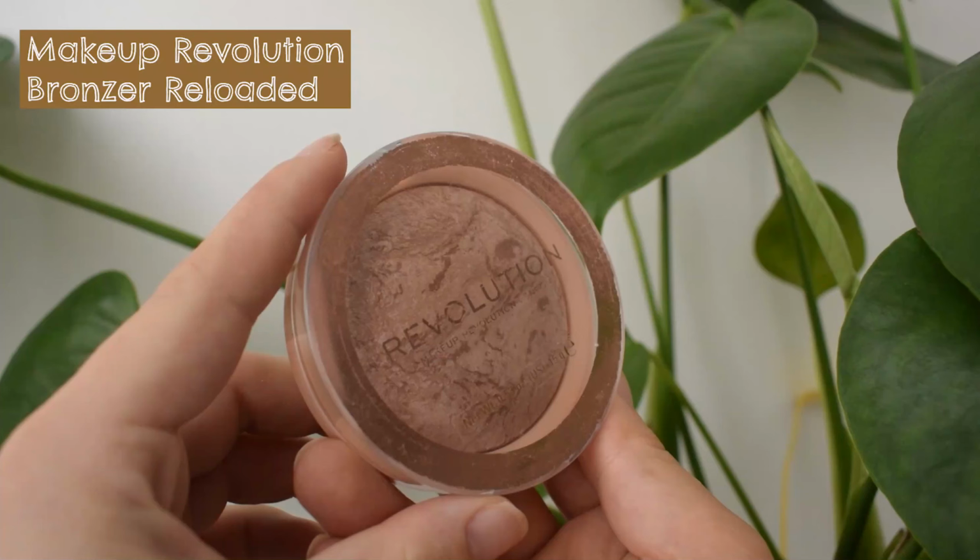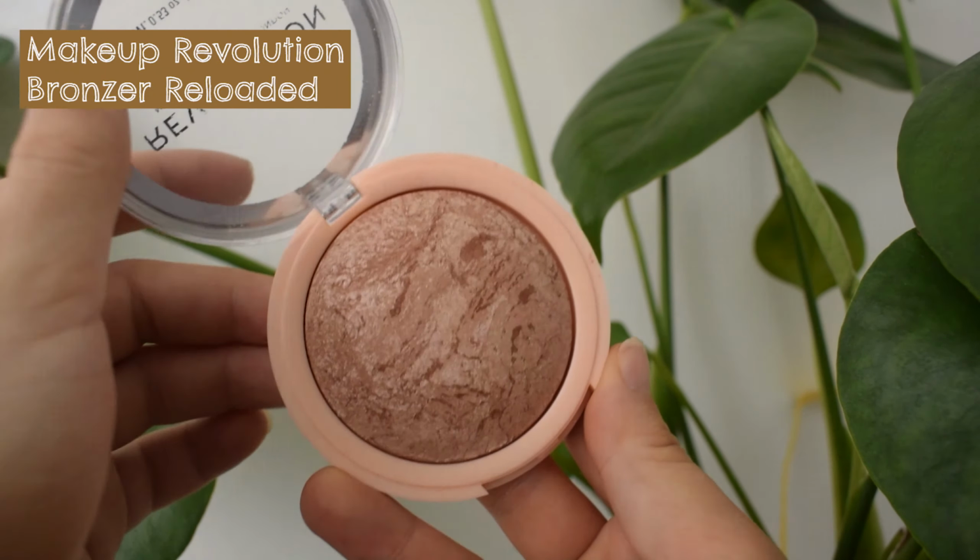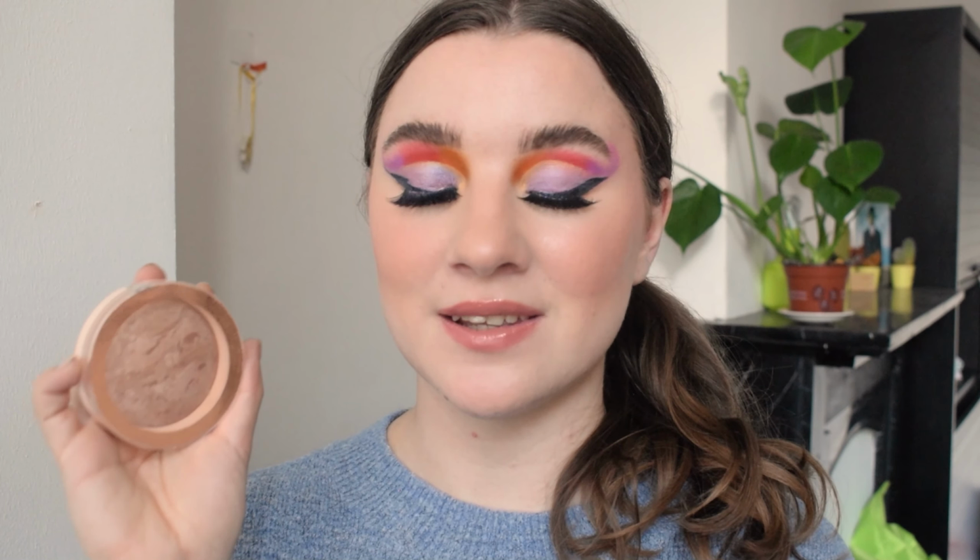Another bronzer that I've been really enjoying is the Makeup Revolution Bronzer Reloaded in the shade Holiday Romance. This is so good and so affordable. I'm actually mind blown. This is the bronzer that I was using when I was filming the testing new makeup video, and by my reaction you could tell that I immediately fell in love with this bronzer. This is a beautiful bronzer.